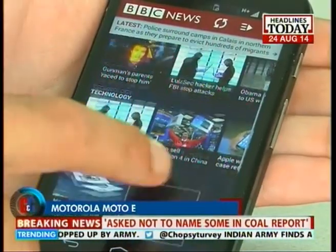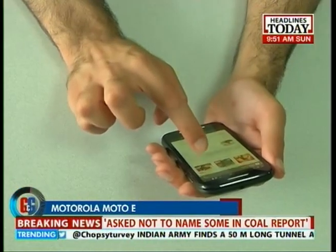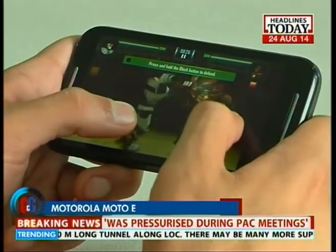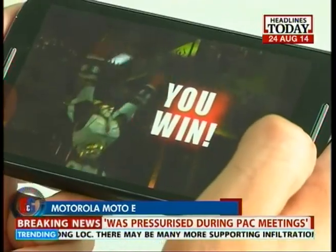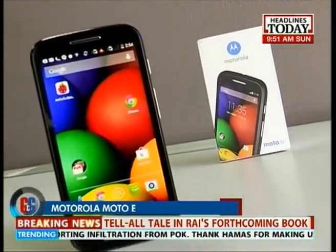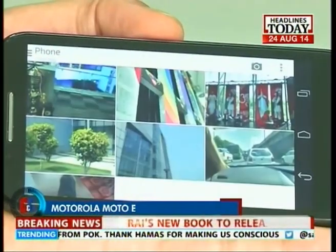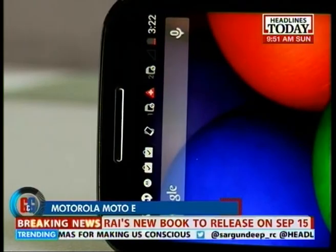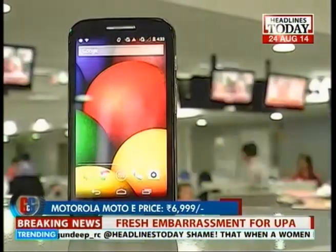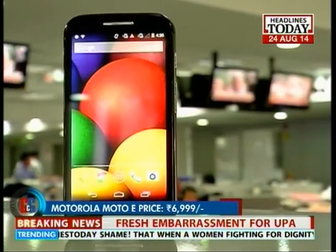In terms of hardware, the Moto E uses an entry-level processor and has 1GB RAM. But it offers adequate performance to handle day-to-day tasks with ease. The battery of the Moto E is good and the QHD screen is bright and vivid. Its rear camera is a 5-megapixel shooter with fixed focus, and there is no front-facing camera. Priced at 6,999 rupees, this is a good value for money entry-level smartphone.